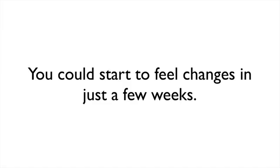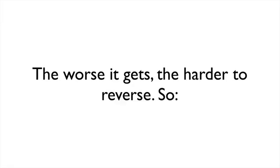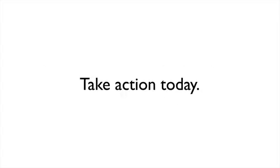The dimples, ripples, and shadows of cellulite can get worse and worse if they are not addressed properly. And the worse it gets, the harder it is to reverse. So take action today. It's your body, so just do the right thing for it.